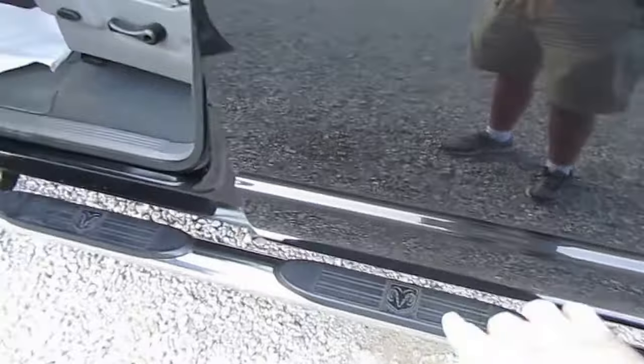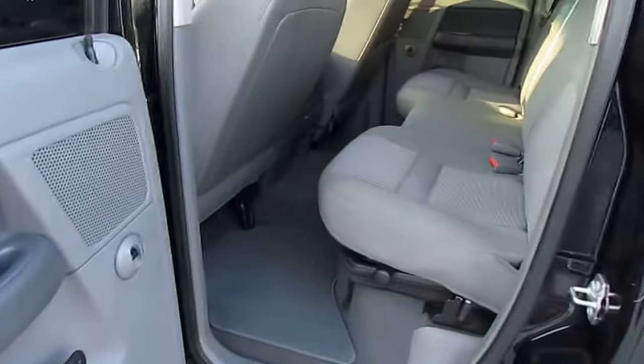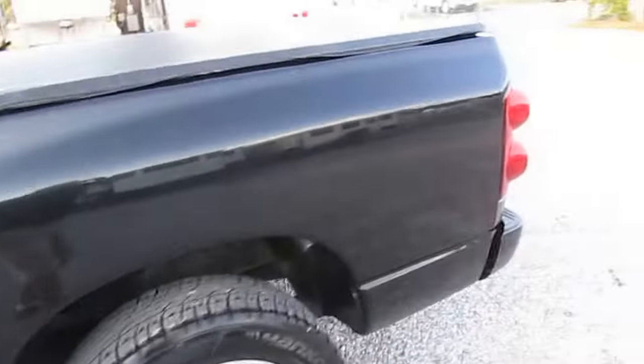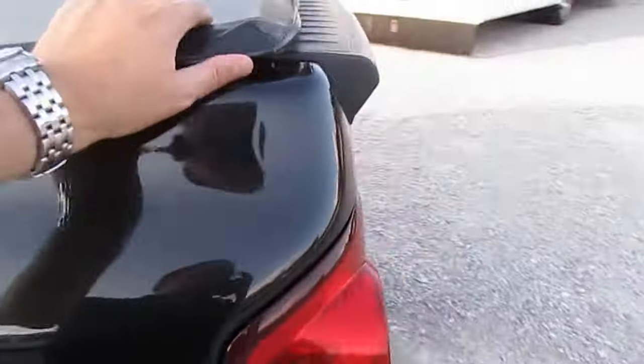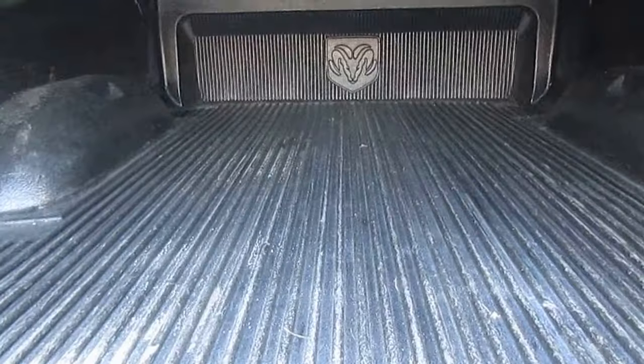Got the Dodge, those are Dodge dirt bars as well. The back seat looks great. Now he added this bed cover, which can easily be removed, and you open the tailgate up. I don't know how well you're going to see, but got the factory Dodge bed liner. Looks great.